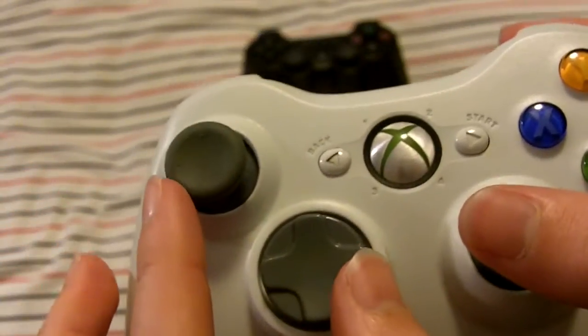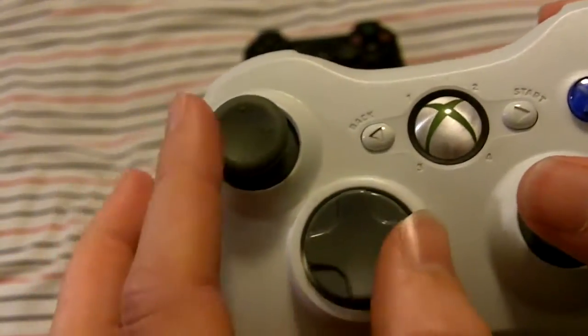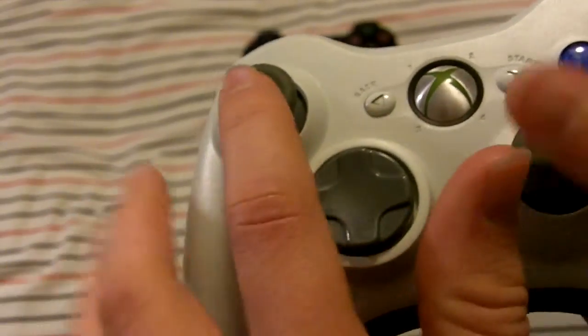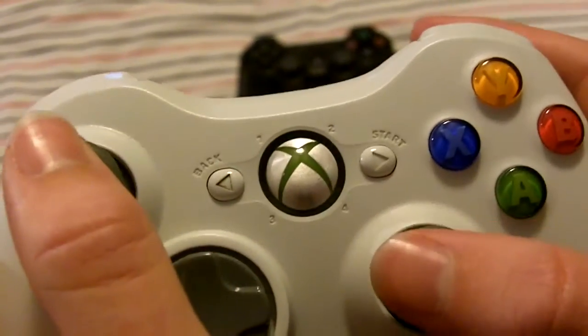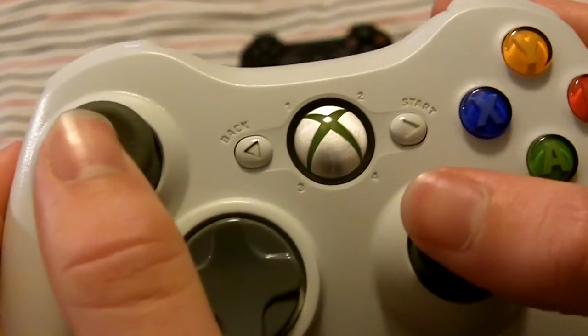As you can see, everyone in the gaming community pretty much knows this: the directional pad and the joystick have been switched. That's another difference. The Xbox controller is better for first-person shooters, I would say, because of this.